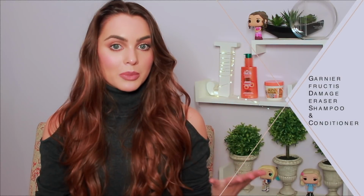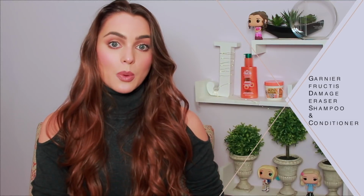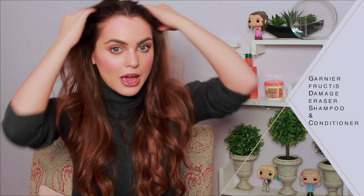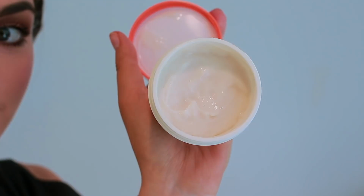Pretty much my whole life I have used shampoo and conditioner that you can find at the drugstore, and I always thought Garnier had the best smelling shampoos, and they have the damage eraser line, which is perfect for me because I am always filming different hair tutorials, and now that I've been doing some shoots, it is quite hard on my hair, so I've been trying to repair the damage with not just the shampoo and conditioner, but some leave-in treatments, which I have here, like the new Garnier Fructis hair treats that I'm obsessed with.